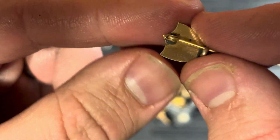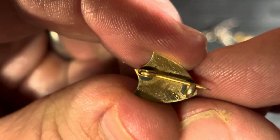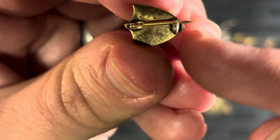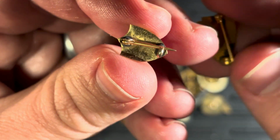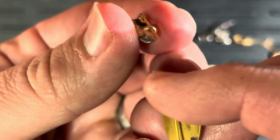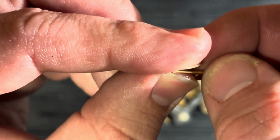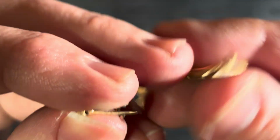And there's a couple ways that I would say that it's old. And when I mean old, I mean like 1800s. One is that you see how the pin extends out past the shield here? That's an old style. Most of the more modern pins after, like 1900s, the pin didn't extend past. And then, of course, we don't have a safety catch, which became pretty much standard in the early 1900s.